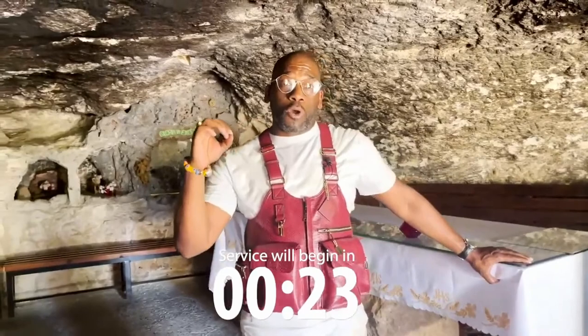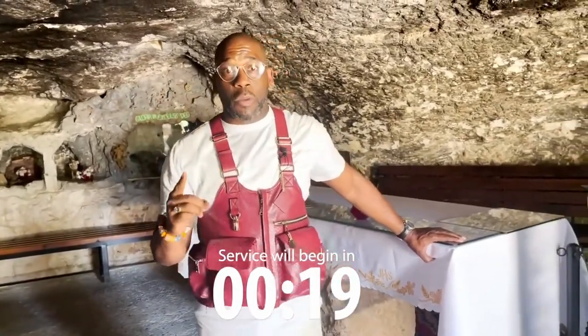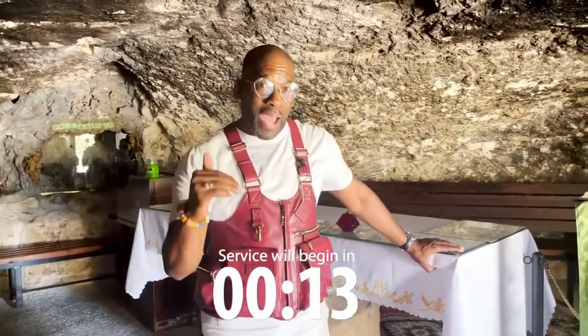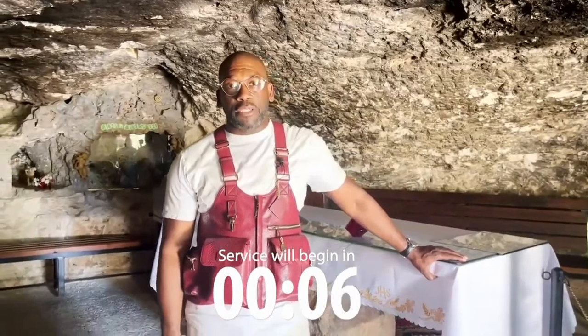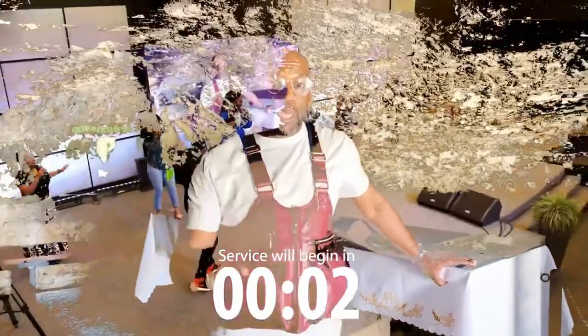A lot of people want to go high, but they don't want to start low. You've got to remember when we went to the oldest church, we had to go through the door of humility because you had to bow down in order to get in. It's the low place that prepares you for a higher elevation. We're in the basement, we're in the dungeon, we're in the cave. Come on, say it, trust me.